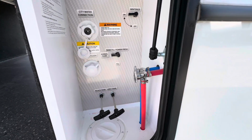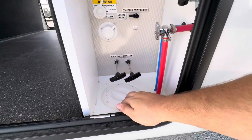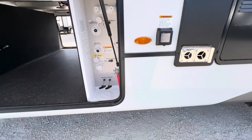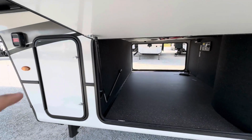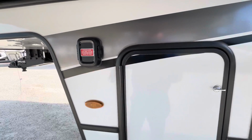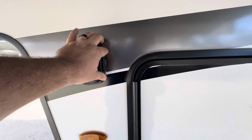And these are going to be your low point drains. Plus you got this little screw right here where you can undo that little cup, and then you have outside access on the inside there of that docking station. Propane again behind this door. And then this is going to be a touchpad for your leveling, and it's pretty cool.